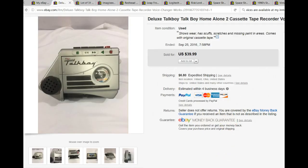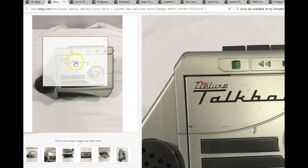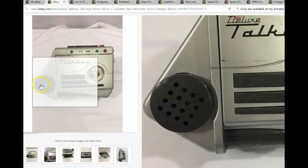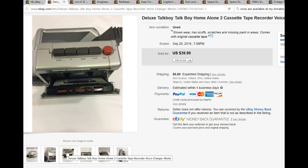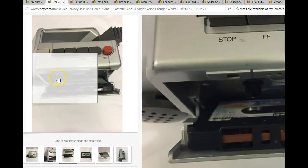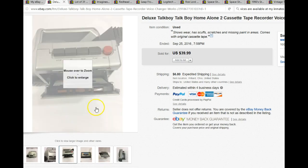All right, so this is one of the items that I sold, and it is a talk boy, and it's got some wear on it. It was really cool though. I love to sell these vintage toys like this. This is from the movie Home Alone 2, and I think that was in 94, 95, something like that. This did work. Put batteries in it, it fired right up. It came with the original cassette tape, and it has the voice changer and all of that. So it was a really cool item. I paid $3.99 for it, and I was able to flip that for $39.99.